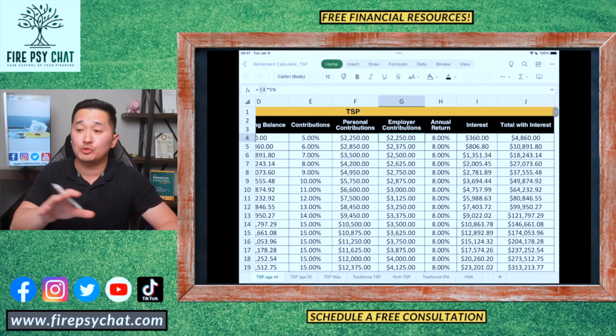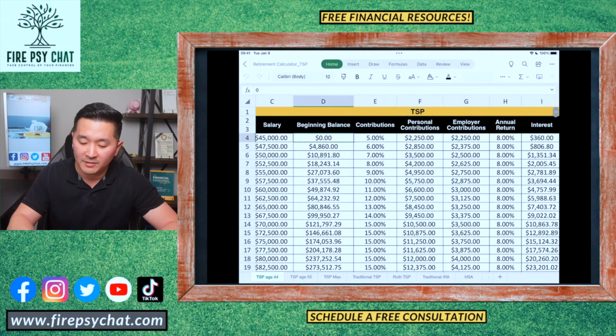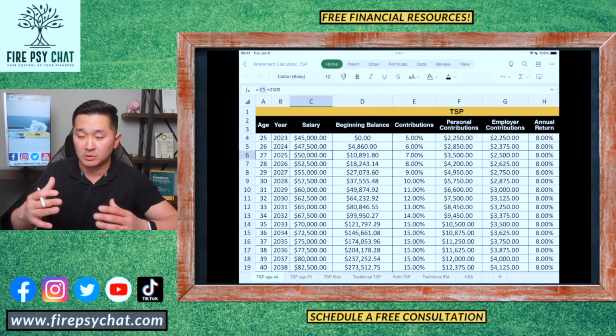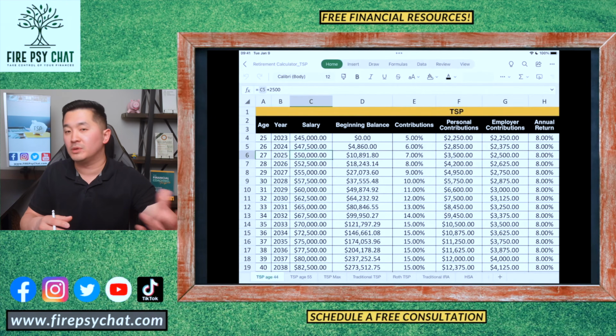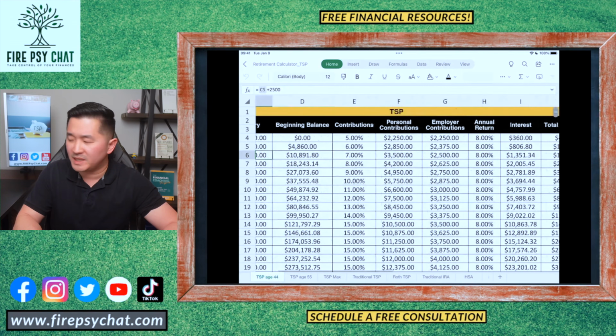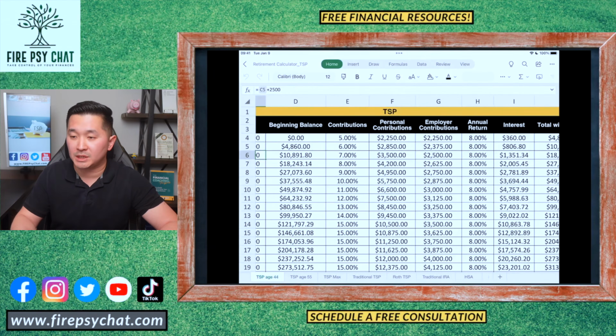And this is also assuming that you get an annual salary increase. So I put a $2,500 annual salary increase, adjusted for a cost of living adjustment or promotion, right? So if you get a step increase, or go from GS7 to GS8, or you become an E5 to E6, or you're O2 to O3, whatever that might be. To make it realistic, I just made it about $100 per paycheck, all right?